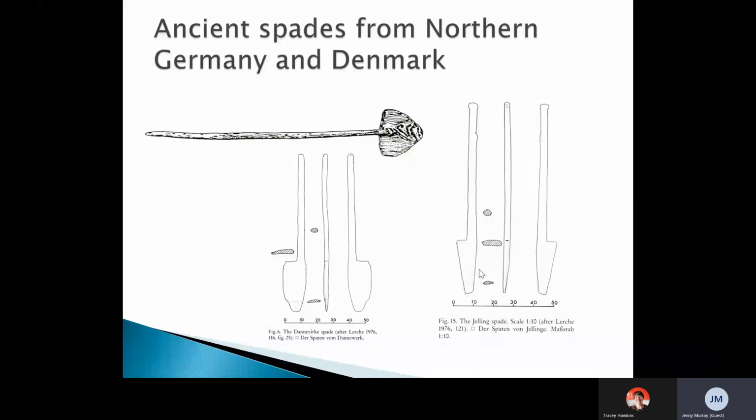the Satrup bog in Schleswig. These were made of one piece of wood with a triangular shaped blade and are much earlier, dated to 3000 BC. But as you can see, they don't resemble the Shetland spades at all.